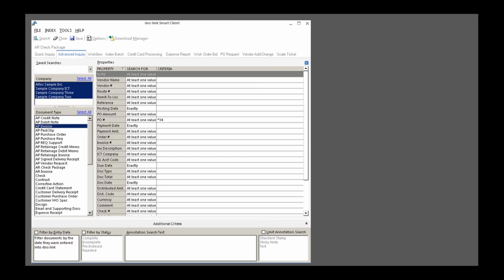So in this case, we're just going to simply search for a PO number. And we can do a wildcard search. So if you don't know the exact PO number at full length, we can go ahead and search by certain criteria attached to that number. We can have the ability to search by annotations as well. So if you know you made an annotation on a document, you can actually search for that annotation as well.